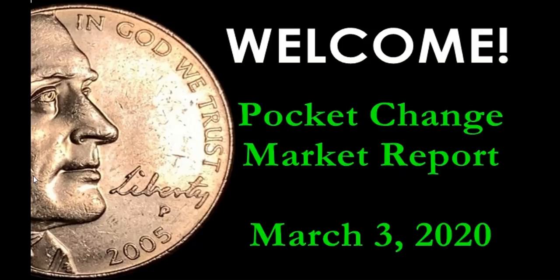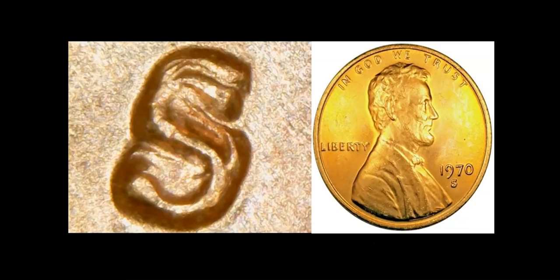So, without further ado, how about we go ahead and jump into the first sale of the week, or of the day, rather. I could probably do one of these a day, because that's how frequently a lot of these coins are selling on here. So, the first coin that we're going to take a look at is going to be a 1970-S Lincoln Cent. Pretty easy to spot one of these in change today.